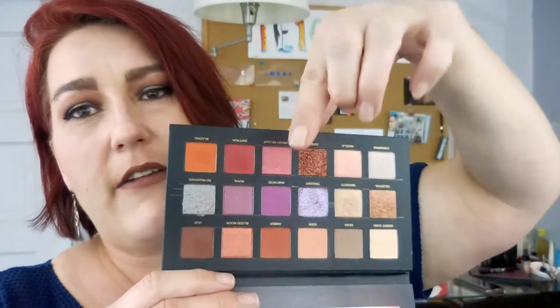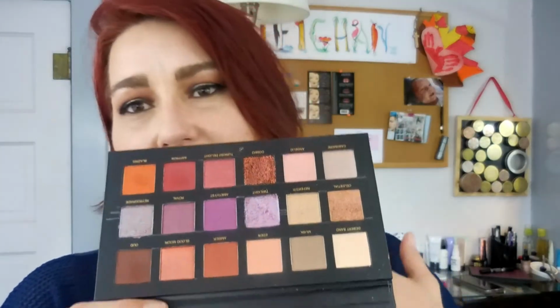Okay, the next thing I want to talk about is this Huda Beauty Desert Dusk palette. So I did a get ready with me using this, and I love this palette, you guys. I'm so sad that I kept it out of my life for as long as I did because it is beautiful. The only color I don't like, and I did mention this in that get ready with me, is this amethyst here, and I've used it a couple times prior to making that get ready with me, which I'll link up here. I will link that video.